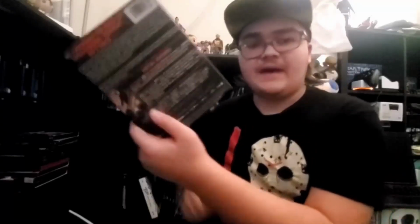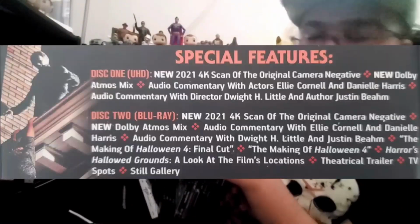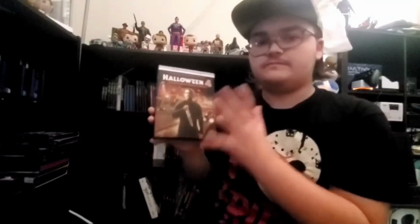Definitely worth picking up. Oh, also, I actually just realized that on the back here for the Blu-ray it mentions it does say new Dolby Atmos tracks. Yeah, I think this is a printing error at the bottom. So just letting you guys know, both discs do come with a Dolby Atmos track.